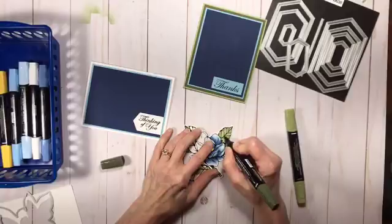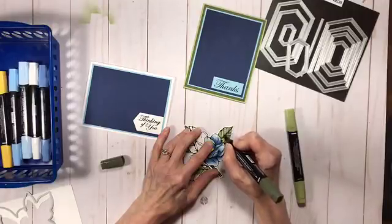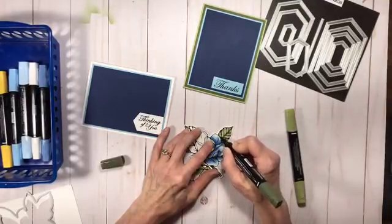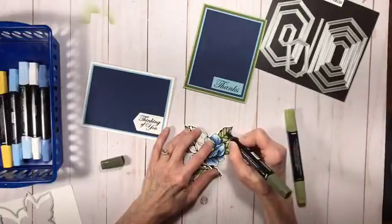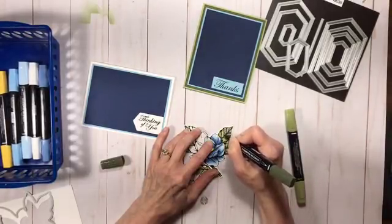So you can do just straight lines, and I'm just going around the portions that are black, because when we have stamps, Stampin' Up! gives us little clues as to where the highlighting should be. At least that's how I think about it. So right in there, there's some highlighting. Down in here, there's a little highlighting. I'm just doing lines, but you can also do circles, when you're doing small areas and you don't necessarily want it to look like a line.